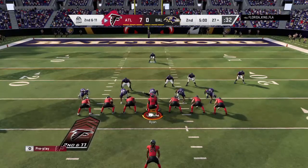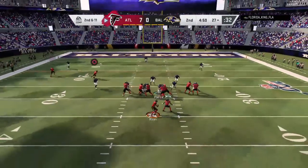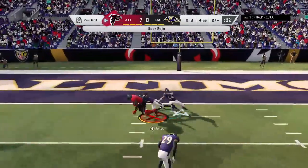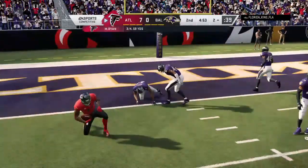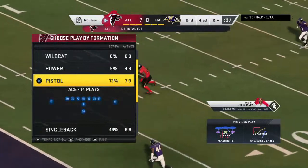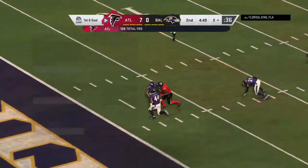20! On 2nd and 11 now. Ryan, complete to Jones. And they are able to stop him, but he does take it all the way to the 2. That one goes for 24 yards. Got it!